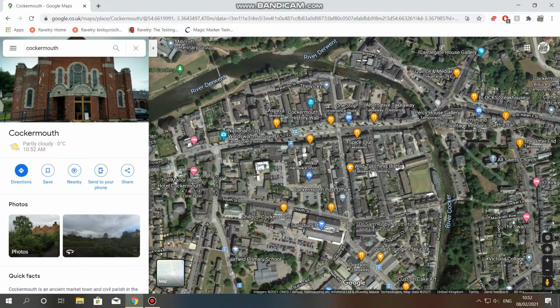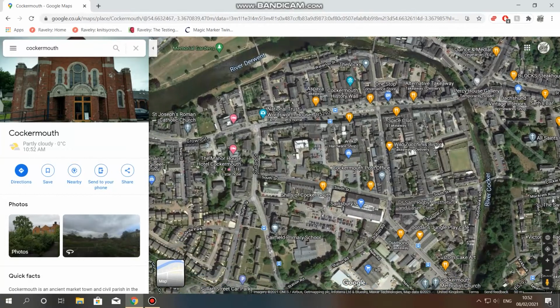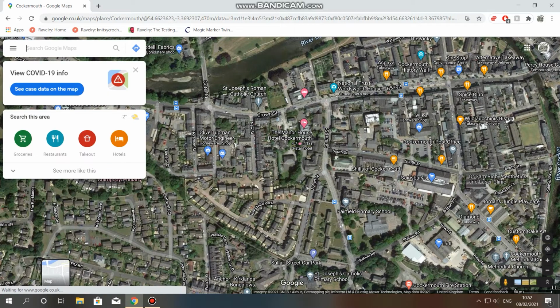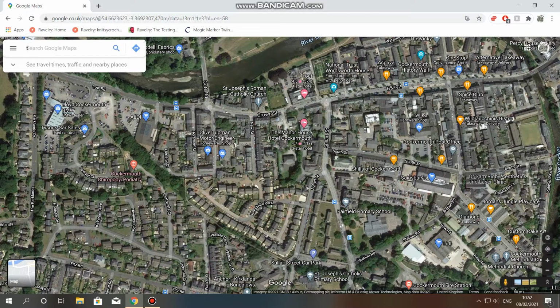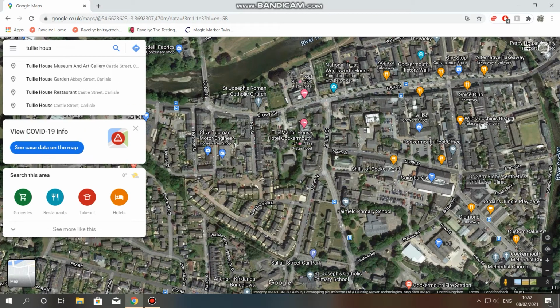I've just zoomed in a bit there so you can see National Trust Wordsworth House, you know, the famous poet. So a lot of history there. Another river running through again. In the Lakes there's water everywhere and it's always raining up north.